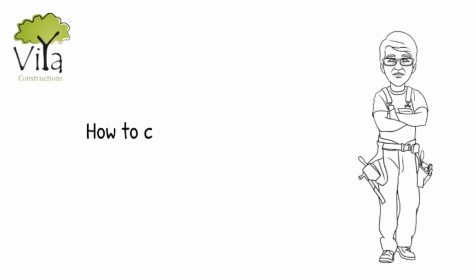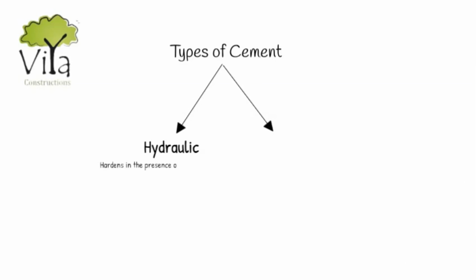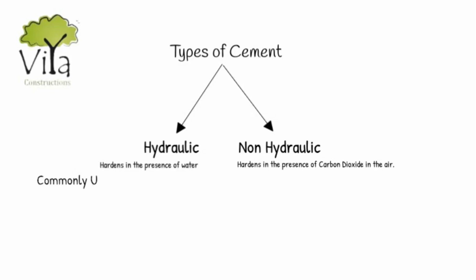Today, we look at a very important topic in house construction, namely how to choose the best cement for house construction. Before we delve into that, we'll broadly look at the two different types of cements. One is hydraulic cement, which hardens in the presence of water, and the other is non-hydraulic cement, which hardens in the presence of carbon dioxide in the air. Due to the difficulties in storage and setting, non-hydraulic cement is not much preferred in construction.